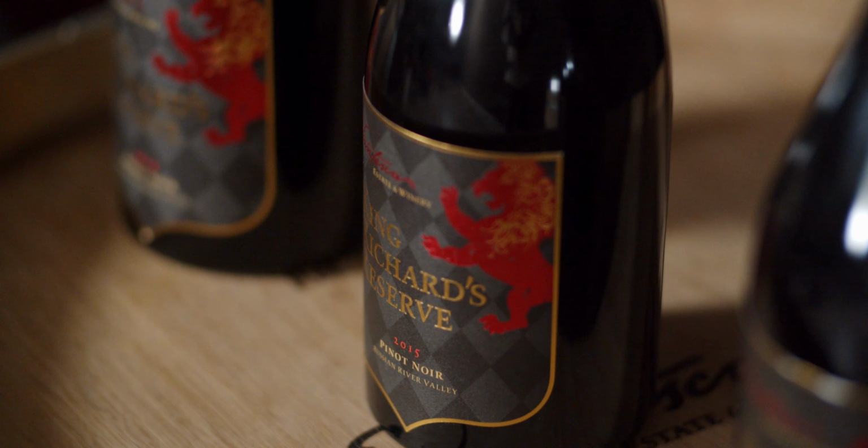And King Richard's is filled with aromatics. And then the aromatics are followed by a very substantial mid-palate. And then it finishes with very fine tannins that are coated with dark fruits and dried spice. It's very reminiscent of the Russian River.